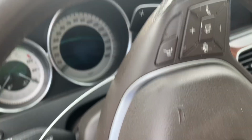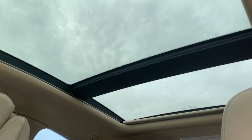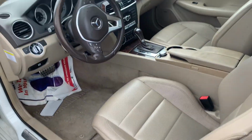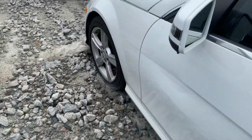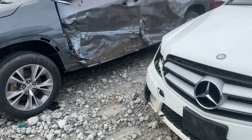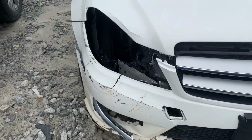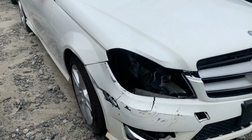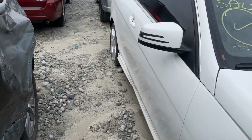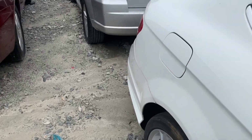Let's see if this joint cranks up. Nope, don't crank up. Double roof too, which is cool. Brown and tan interior. Yeah. So this would be a good little car for somebody to rebuild, you know what I mean? The damage is not too bad. I'm not the body work man. I like how they did the roof too, all black on the Mercedes.